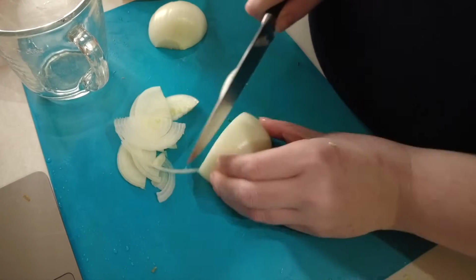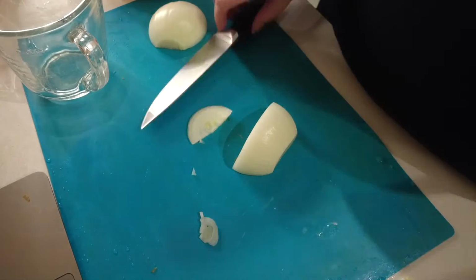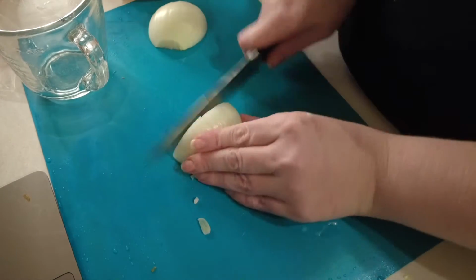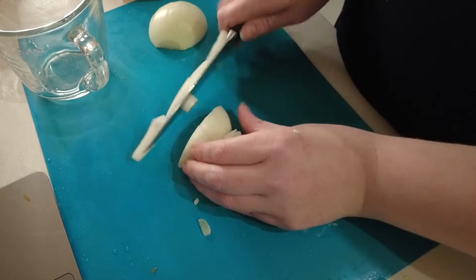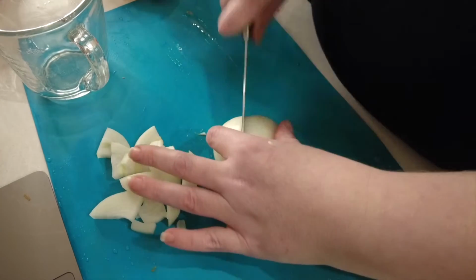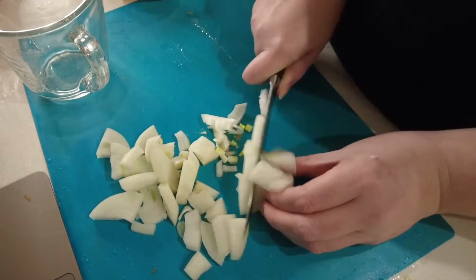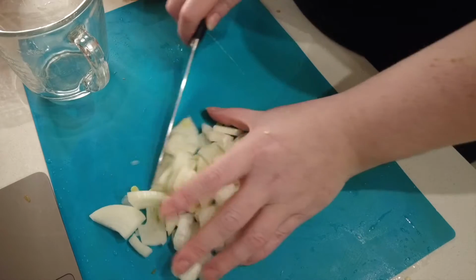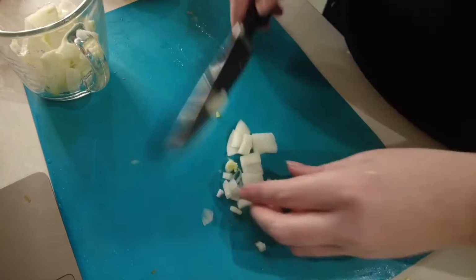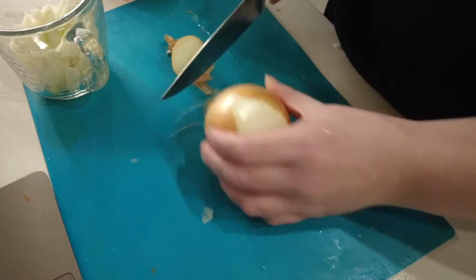So the first way I'm preparing it is just thin slices, as you can see here, and that's going to go into the coleslaw. I'm doing this because I don't want thick chunks of onion, especially raw onion, in my coleslaw. The next thing I'm doing is a rough chop of onion, and this will be going into the soup, and it'll cook down quite nicely. And then with the last onion, which I'm still going to peel, I'm going to do thick slices, and this will be for the stir fry, and it should fall apart quite nicely in the stir fry.